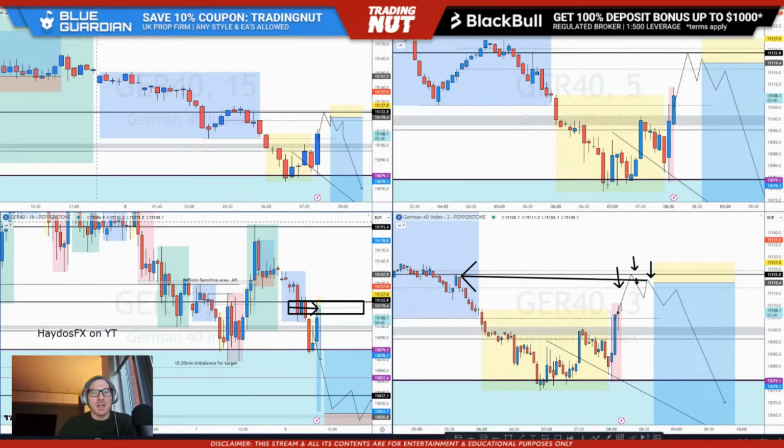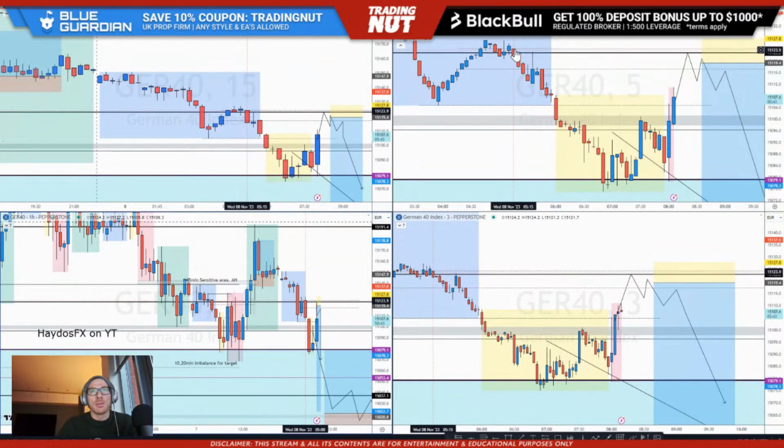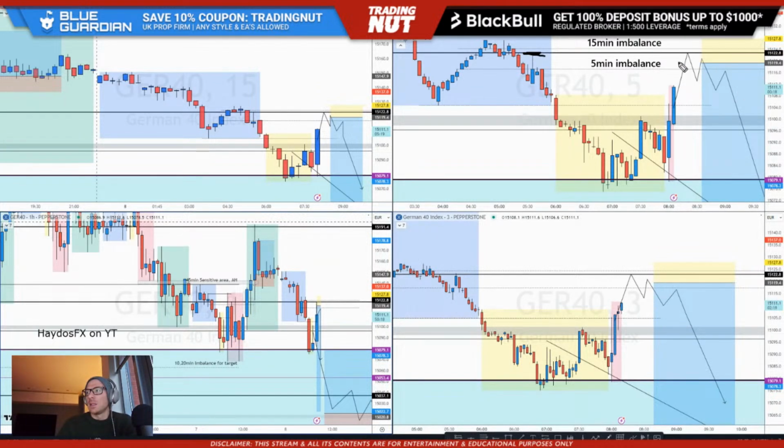Well, that's kind of the area I'm targeting inside of here. So 3 minute, there's also, what was this one? 15 minute is this top line. This is our 15 minute imbalance. This is our 5 minute imbalance. And then we've got a 3 minute, which is basically at the top of this wick. So this is what I'm looking for.